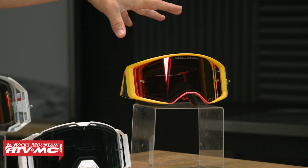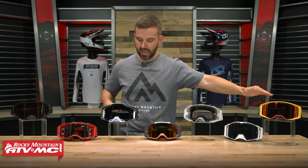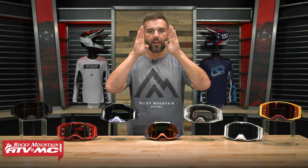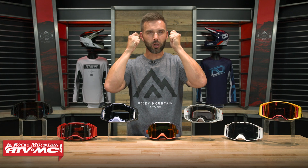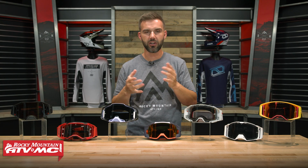The fit on this goggle, it's a very comfortable goggle, but I would say it and the Armega, when you put these two on, they're the narrowest feeling. What I mean by that is you kind of have to wiggle them a little bit just to get them to sit around your eyes. It's not a deal breaker, but again, it's just something you're gonna notice.